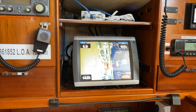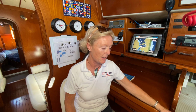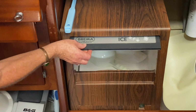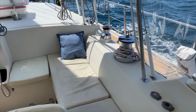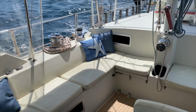We've got this lovely chair that spins around that I really like as well. Here I've got a great addition the recent owners put in. We're living in Queensland. You need ice for your drinks and your cocktails. So I've got a nice little ice maker there. And an additional worktop space there, or just for all your charts and manuals. The bonus of Sueno Azul is that she also has a completely enclosed cockpit, so that you could quite easily have extra people for a big party.